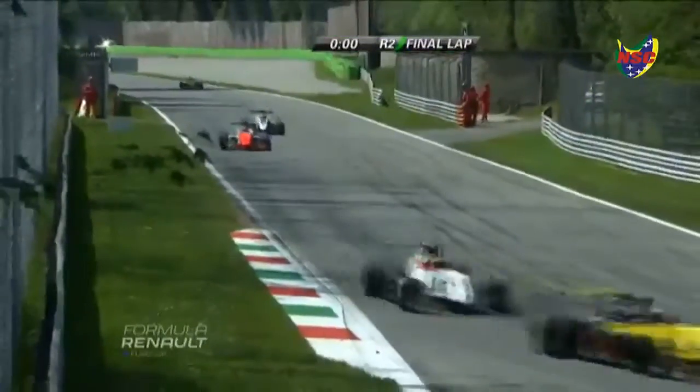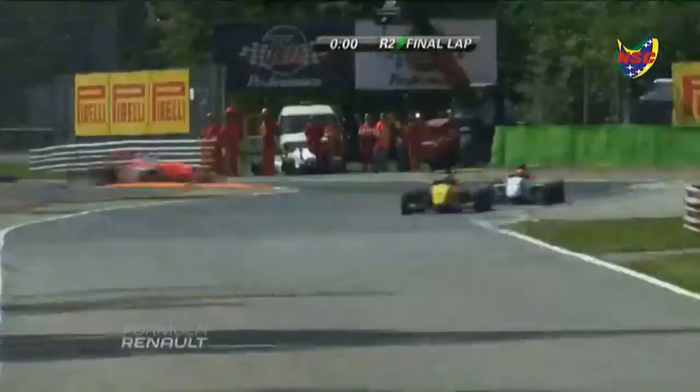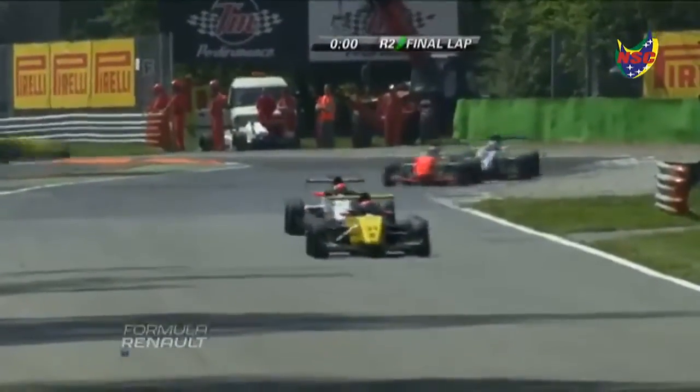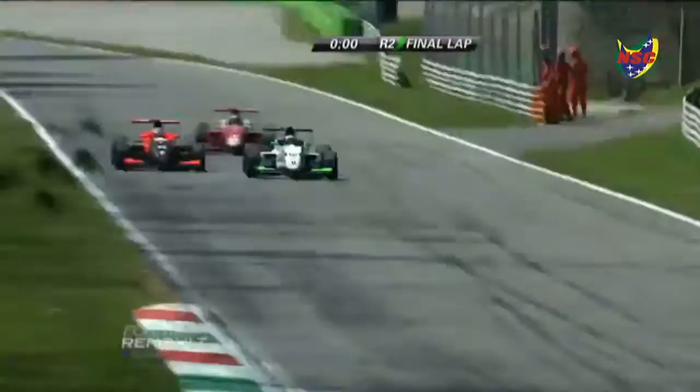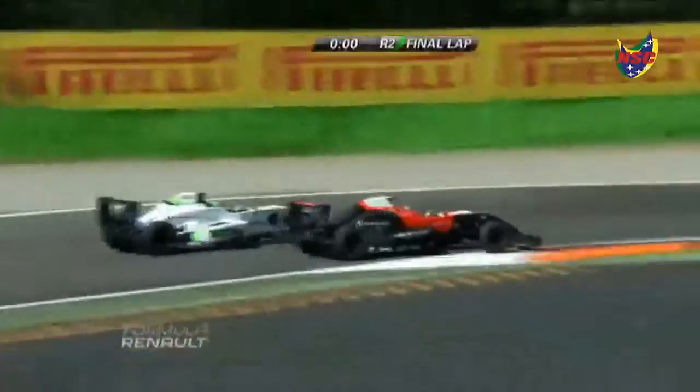There are the top 2. No change for 3rd. De Voorne having a strong weekend here. The only blot in the copybook really was him getting some contact on the first lap, which dropped him down. And look at this, side by side. Neubauer trying to get the place back, and he does.